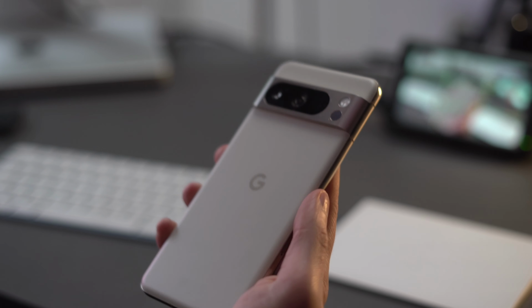And two, why do you need a thermometer on a phone? Google are meant to be upgrading this so it can read the temperature of humans, but at the moment it's not meant to read the temperature of people. It's just one of these weird gimmicks in the back of the phone that isn't amazing.